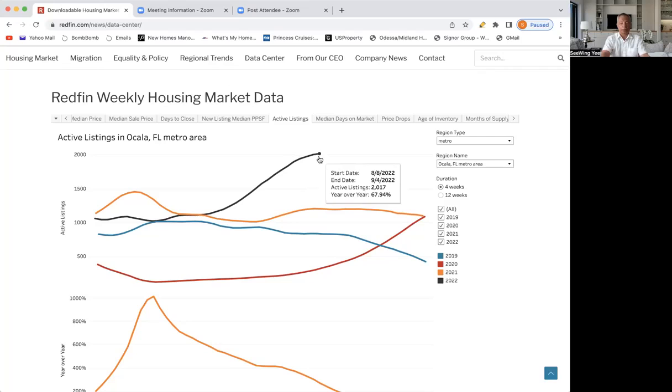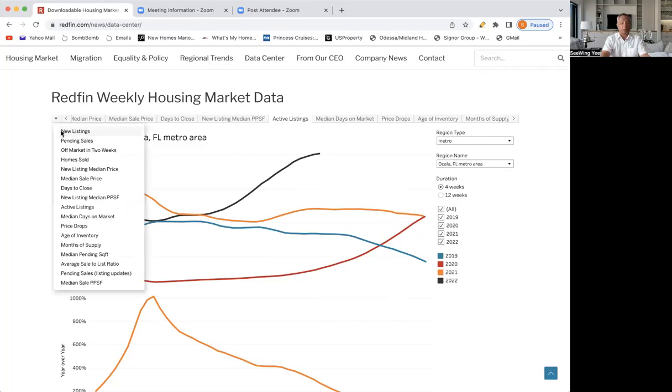So this trend line is a good sign because it's 67% more active listings year over year than 2021, which is the orange line, and the blue line is 2019, right before the pandemic, and the red line is 2020 when the pandemic just began. So there's a very good trend line. This active listings tells me that transactions are increasing steadily. So we should see, let's look at the pending sale, should be trending slightly upward.